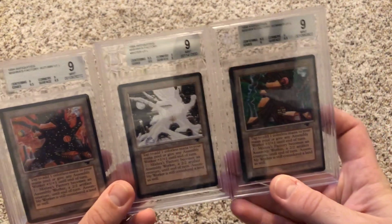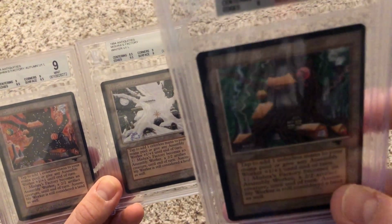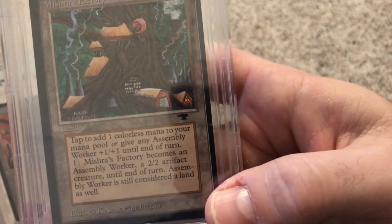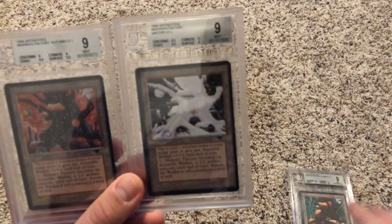The centering is pretty bad. Look at this one. They gave me an 8.5. Is that an 8.5 centering? I don't think so. It's probably like a 6, a 5. But it is what it is.